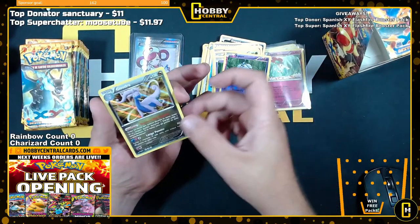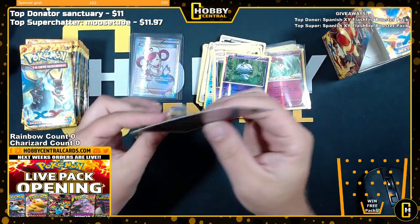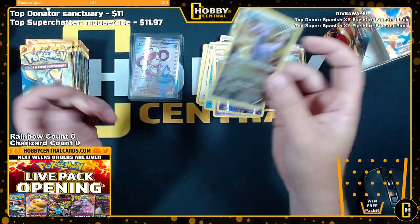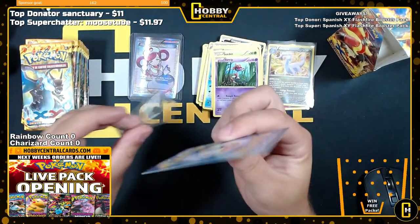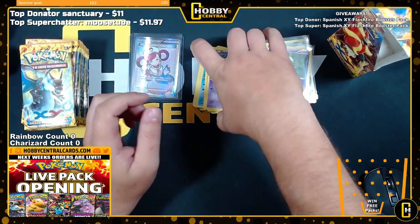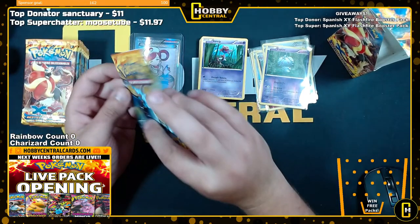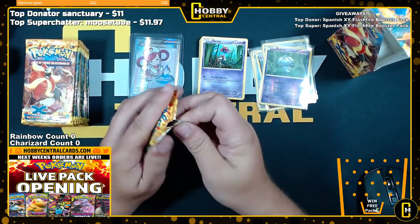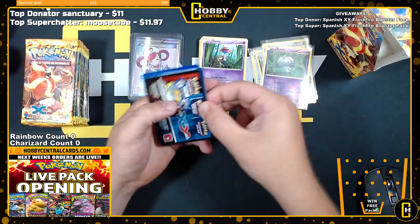Goodra. Hollow. Nice. Yeah, so if you guys don't know too much about Flashfire, there's basically like six Charizards, I think. There's at least four. I want to say there's like six or more even Charizards that you can pull out of this set. There's a lot.